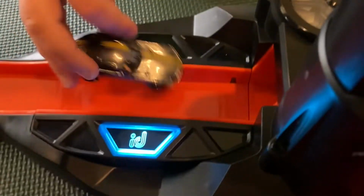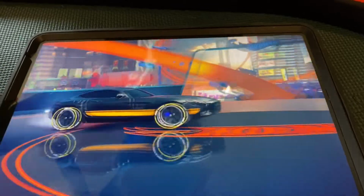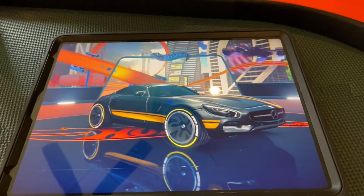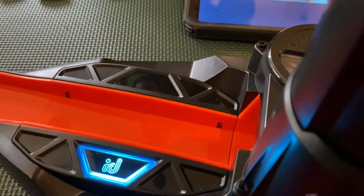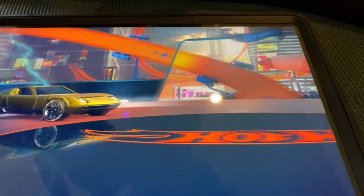All right, next one. It's a legendary car. Oh, the AMG. That was a legendary car. Sharky's a legendary car. Legendary for sure. All right, next. That's an epic car. It's an epic. Here we go. That one's a rare.